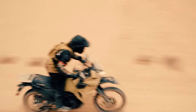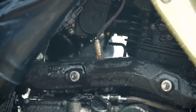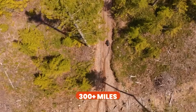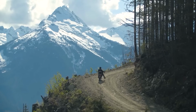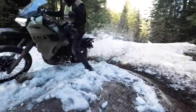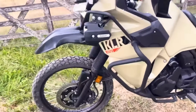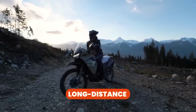First, it's ridiculously simple. A 652cc single-cylinder engine with no unnecessary electronics. Second, it has one of the biggest fuel tanks in its class, over 6 gallons, meaning you could ride for 300 plus miles without refueling. While newer models introduce fuel injection, older carbureted versions are preferred by purists because they can be fixed with basic tools anywhere in the world. Even if you drop it, flood it, or bury it in mud, the KLR 650 will keep on going. It's not the lightest bike, but it's one of the most reliable long-distance rally machines ever built.